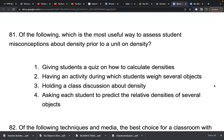So we're talking about misconceptions here. What are the keywords and phrases for this question?